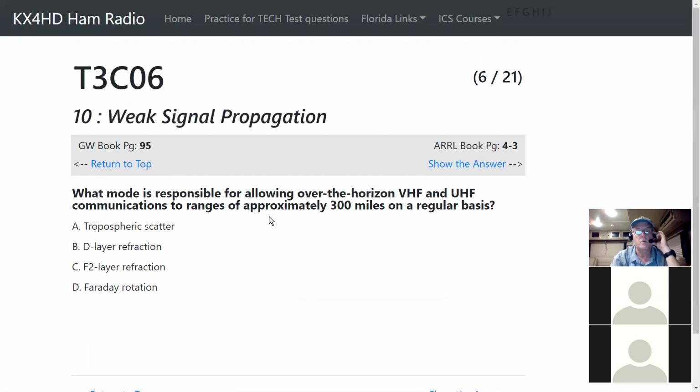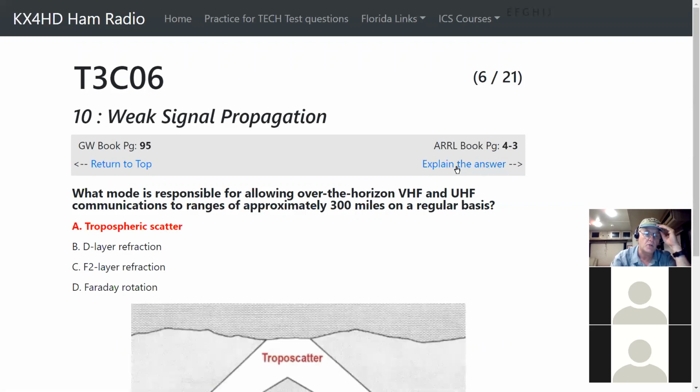What mode is responsible for allowing over-the-horizon VHF and UHF communications to ranges of approximately 300 miles on a regular basis? So normally with VHF and UHF, you're looking at about 50 miles, but there are some conditions that can extend that. Tropospheric scatter, D-layer refraction, F2 layer refraction, or Faraday rotation. And this is going to be a memorization question, unfortunately.